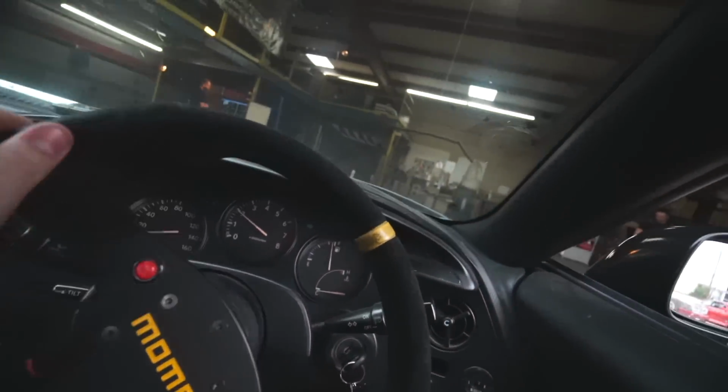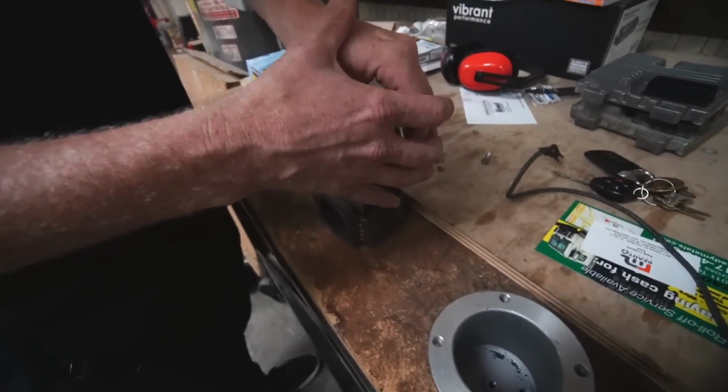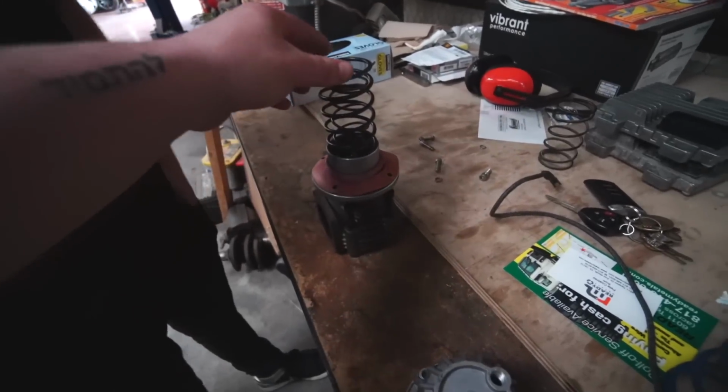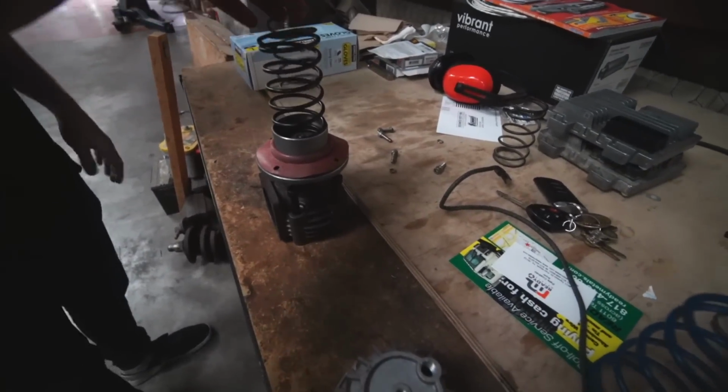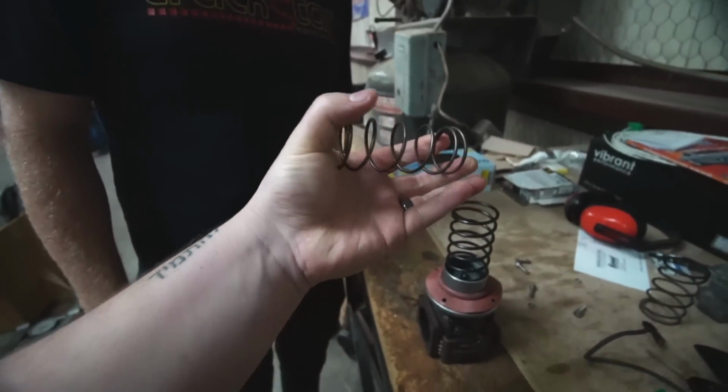How you like that, no wastegate sound, huh? Oh yeah. What's the doctor cooking up over here, buddy? Feels pretty strong right there. So we've got the original spring, and then probably another one, like a 5 to 4, 5, 6. Yeah, something like that. It's not too bad.